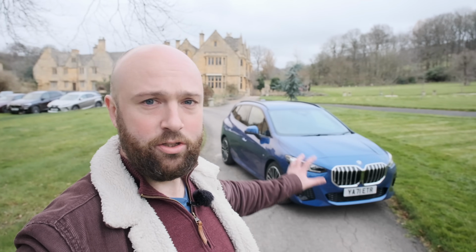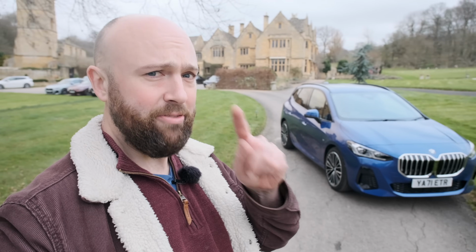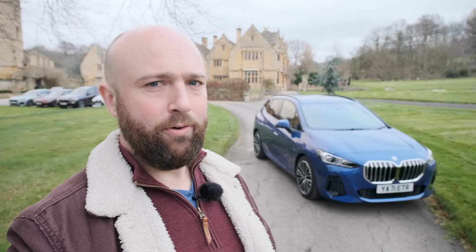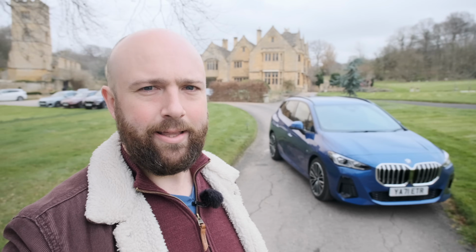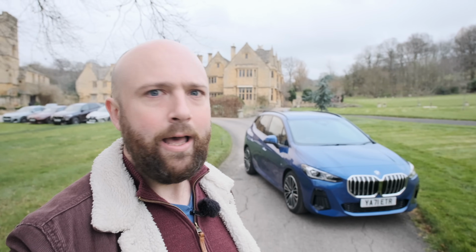But anyway, there's an all new 2 Series Active Tourer here, and it's meant to be basically the ultimate family car. So I'm going to take this all new one for a drive on UK roads, take you for a walk around and find out if it is any good and if it's better than that Austrian Eurovision entry, which, to be honest, I can't really remember. But anyway, let's get going.